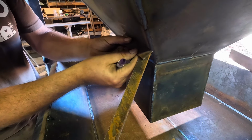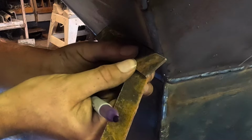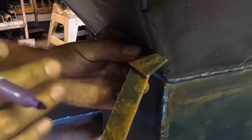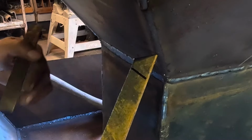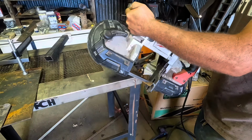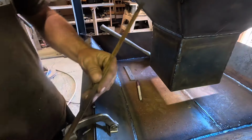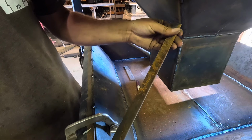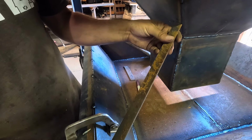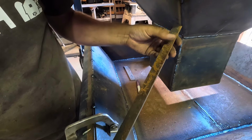So right now, I'm just doing this to find the angle that I need to cut this at. So whatever that is, should be right. Oh yeah, that's pretty much what I was thinking.